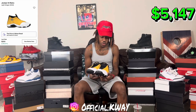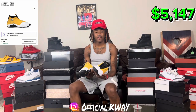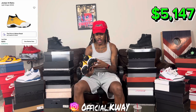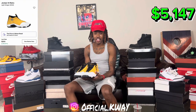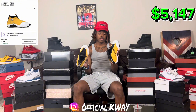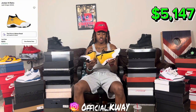Okay, so here go my Jordan 14s, light ginger. I like these shoes. I rate these shoes a 9. I only wore them twice. I spent $232 on them, to be exact, because somebody wanted to play with me. But yeah, I spent $232 on these shoes right here. Nothing crazy about them. They different. They chill.